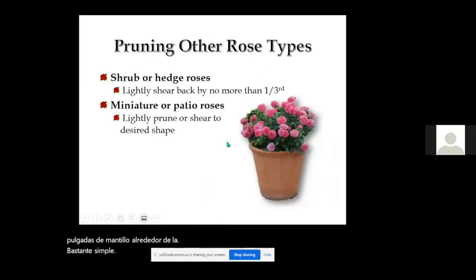We didn't talk to the interns about this because we were training them to prune specifically some of the most sought after roses in the rose trade by people who are planting roses, and those are the tea roses and your multifloras and the grandifloras, which are basically very upright roses.